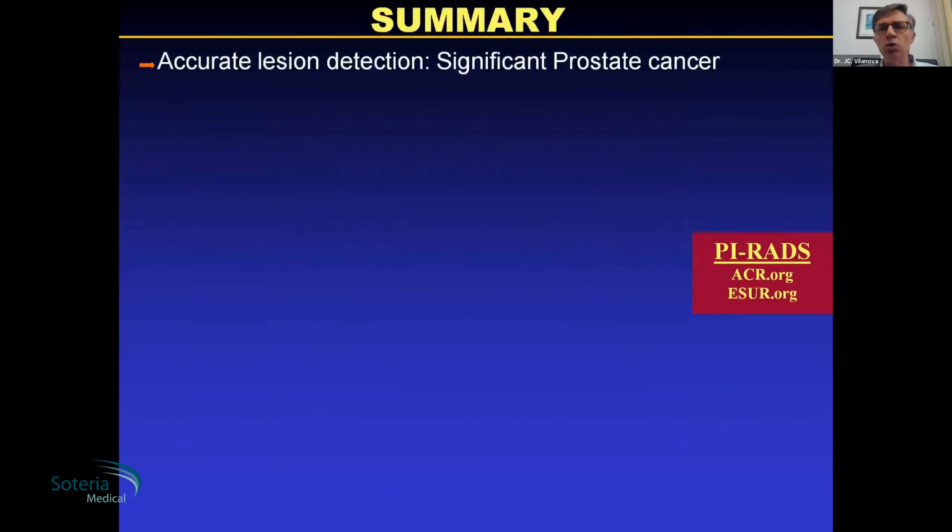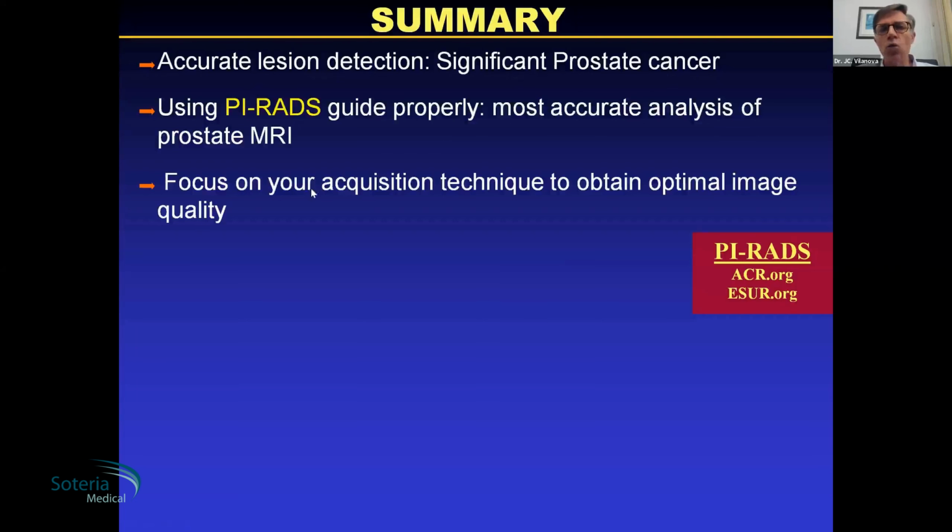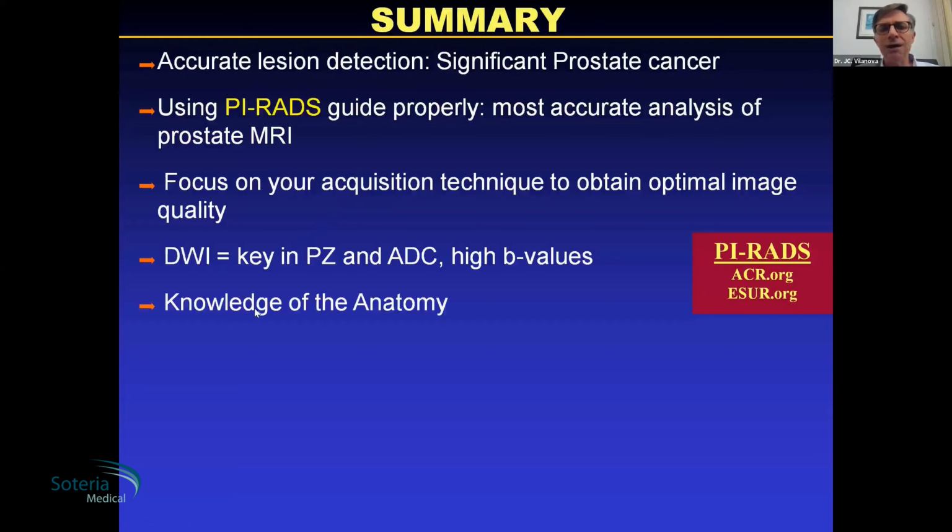So this is going to be our main route to accurate lesion detection: read properly with the guidelines, acquire an optimal MRI, read the significant diffusion, know all the criteria, and report all this information effectively, because at the end an accurate biopsy, a target biopsy, has to be performed.